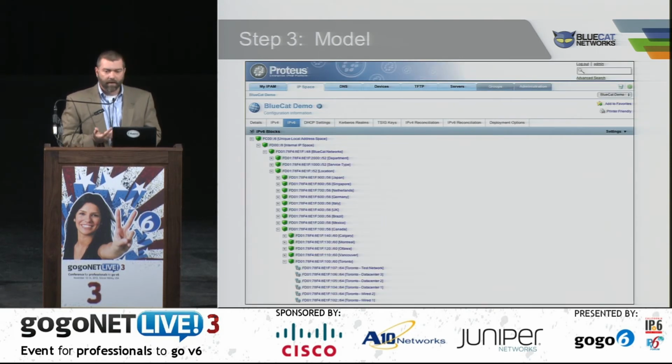Step 3 is the modeling. And this is really where a DDI tool comes into play, because if you have a good tool with a central database that is allowing you to discover and store all this information centrally, and the same tool allows you to model your IPv6 space, you're way ahead of the game. So you can take your plans for your IPv6 networks, you can put them in the tool, and you can start to figure out what your networks are going to look like.